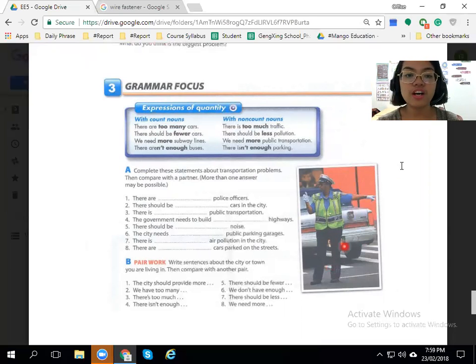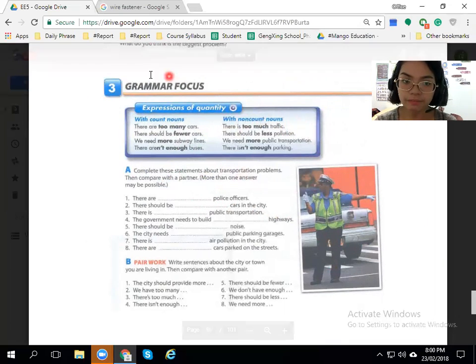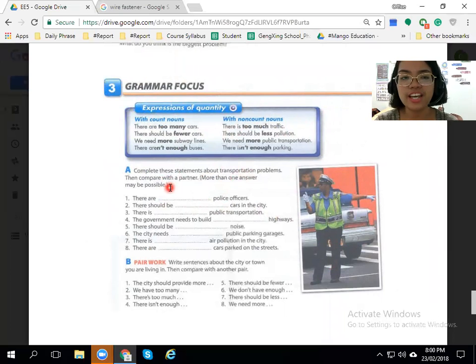On the first column here, we would be able to see expressions of quantity with count nouns, and on the next, we would be able to see them with non-count nouns. So what are count nouns? Count nouns are the nouns that you can count. For example, you can count animals, you can count people. And what are non-count nouns? They are nouns like sand, salt, and many more.